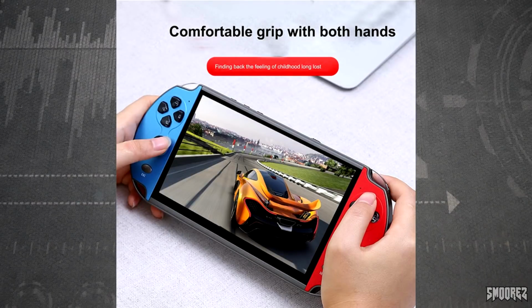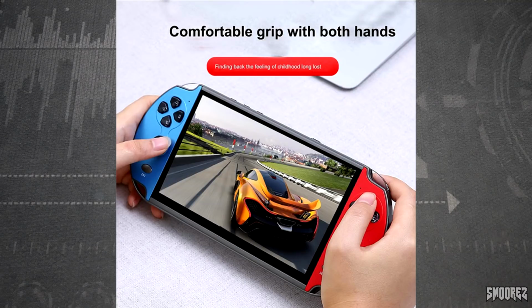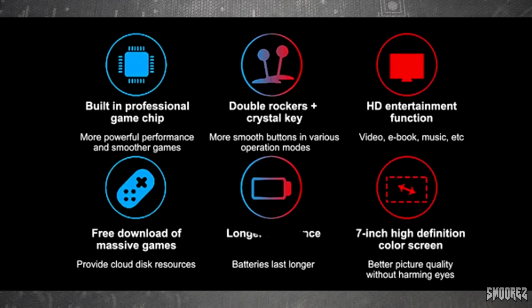Comfortable grip with both hands, fighting back the feeling of childhood long lost. Yeah, holding this just feels like a hunk of hollow plastic. I can tell you all now that a Game Boy Color weighs double as much as this thing. Once again, another comparison shot of all of the different models there. Oh, here we go. We've got some advertisements saying that it's got a built-in professional game chip for powerful performance and smoother games. That's bullshit.